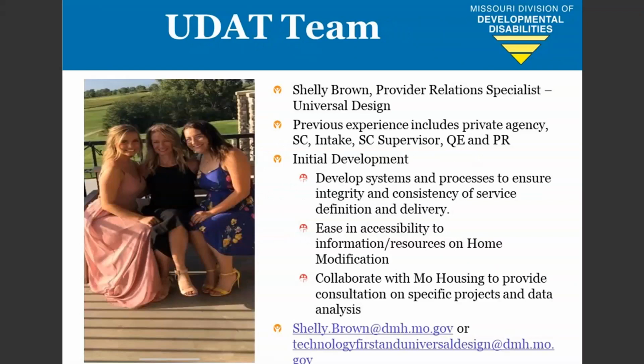Okay, good morning. I'm Shelley Brown. I'm the Provider Relations Lead who works specifically with the Universal Design and our service of environmental accessibility adaption. I have some previous experience with the state. I've been around here for a long time. So all that experience is really helping play into the role of trying to solidify and create a program that is going to be more ease and more benefit to those we serve.